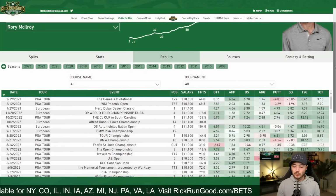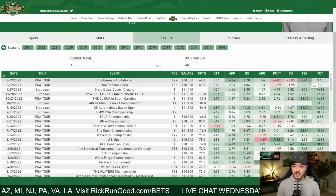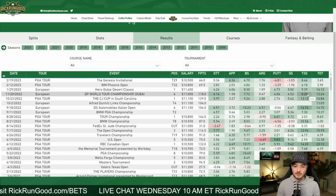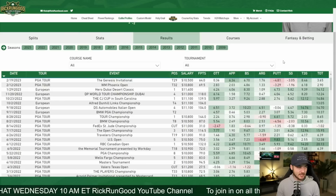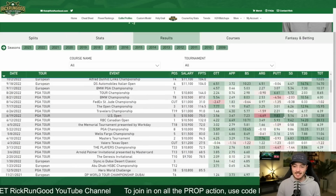Also, finally on Rory, if you look at his stat profile, him gaining 8 strokes at Riviera, 6 at Phoenix, is basically on par with what he did in Dubai in a 4th place finish, what he did at the BMW PGA Championship in a runner-up finish. It's just that he lost basically 8 strokes putting.